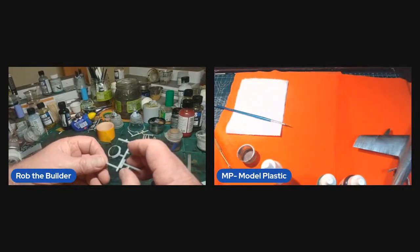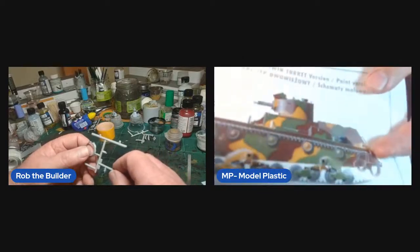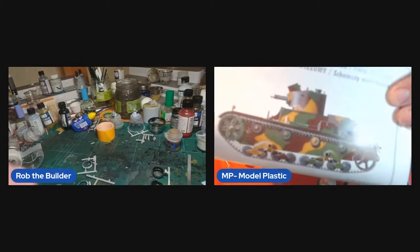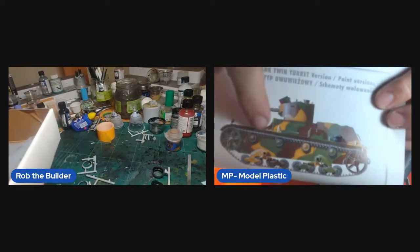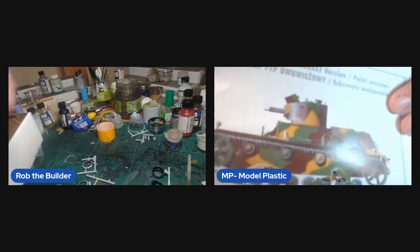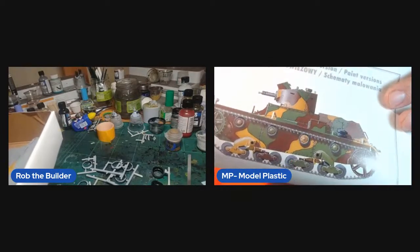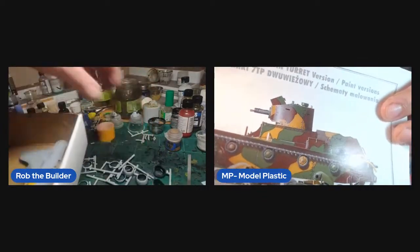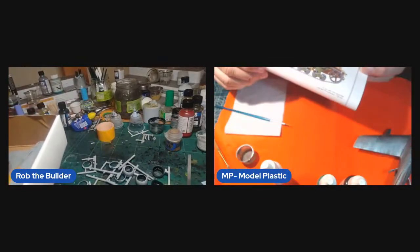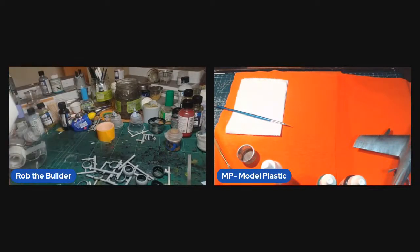The scheme I'm going to use is this one. I'm going to paint it in three colors. It's similar to what they used in the French tanks. The colors are similar. It's a red brown, light green, and the other color is a yellow gray. A little bit of gray. I might design the colors and put it. It's a very cool tank. It's an unusual tank because of the twin turrets.